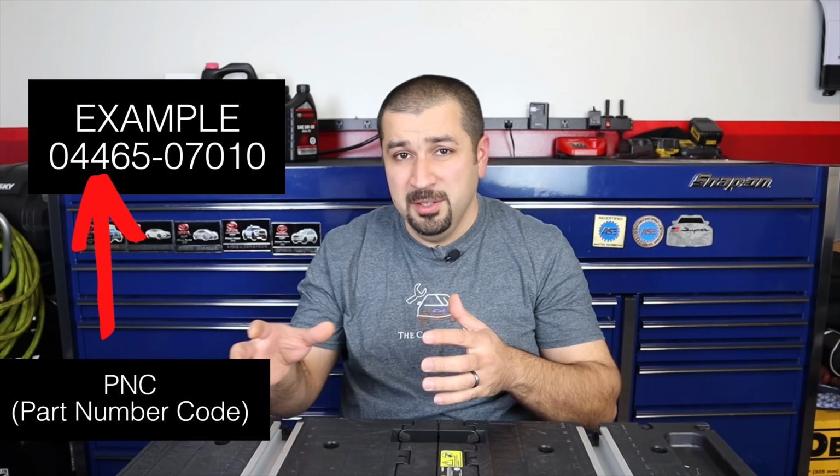For example, 04465 is front brake pads. This will be the same on a Camry, Avalon, Highlander, Sienna, etc. And there are multiple of these PNCs, and if you know them, I'll show you ways where you can find your parts much faster and get through the hassle of searching through the whole page or writing a name and whatnot. Once you've ordered once, write that PNC, and especially if you have multiple models, this will really be helpful if you're finding the same parts for different models. You just write that PNC real quick and it'll pop up.